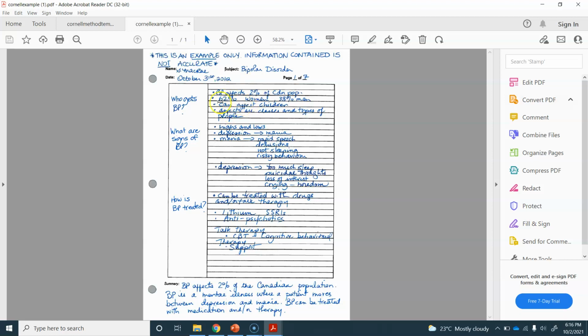So if you look at the first example, this person wrote down bipolar affects 2%, 62% women, 38% men, can affect children, affects all classes and types of people. All of these things relate to the idea of who gets bipolar disorder. So they ask the question, who gets bipolar disorder? It's answered over on the side with the notes.